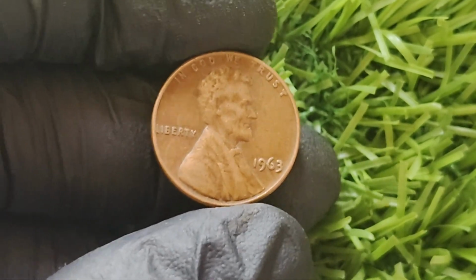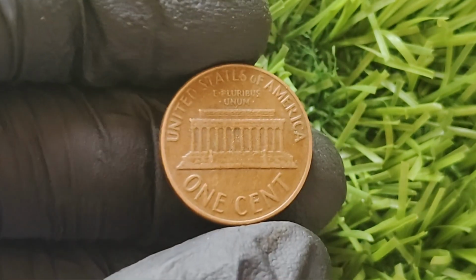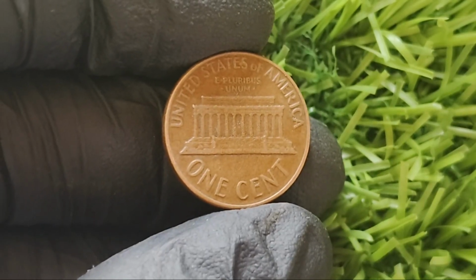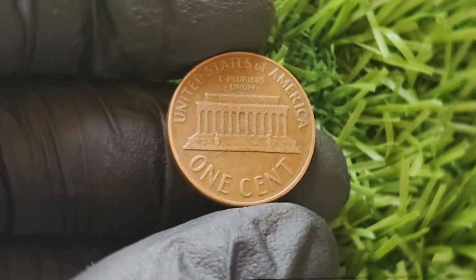The next time you pick up a penny, don't dismiss it. Don't toss it in a fountain. Don't slide it across the counter. Minted over 60 years ago, with no mint mark, just sitting in your pocket, could be your ticket to financial freedom. And now, you know exactly how to find it.